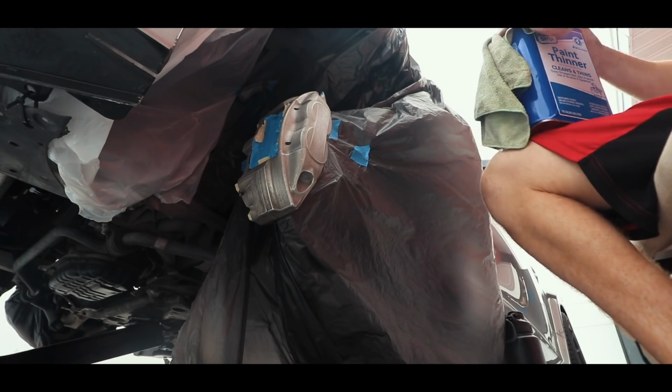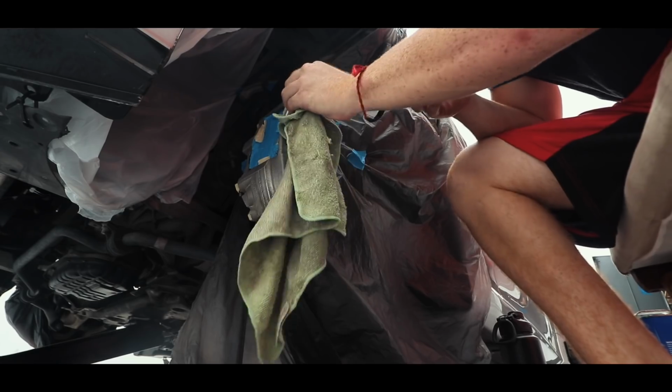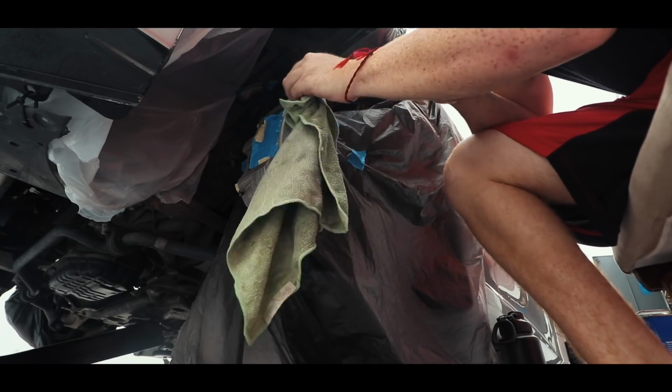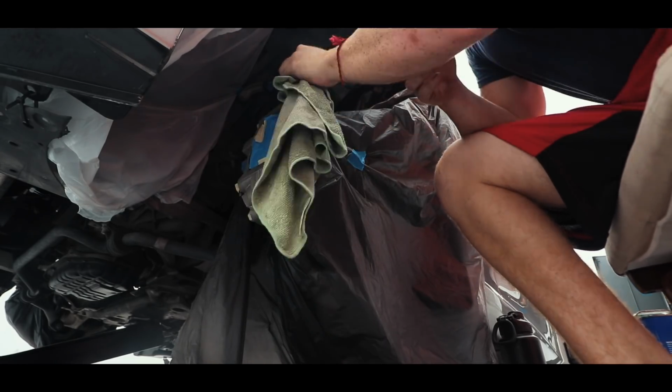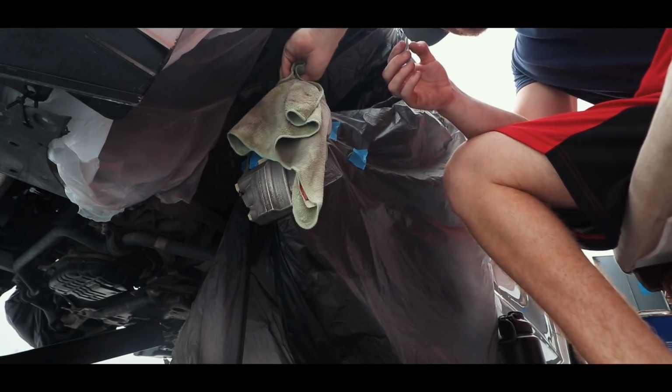I decided, before we even get to spraying, I'm going to use some paint thinner since I don't have acetone, just to really make sure I clean everything as well as I can. It can't be perfect, but I just want to make sure I'm trying my best.